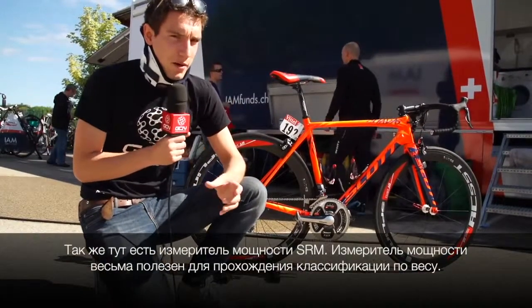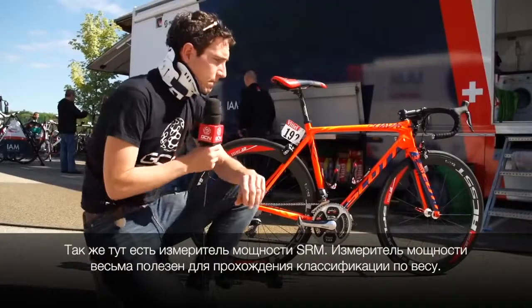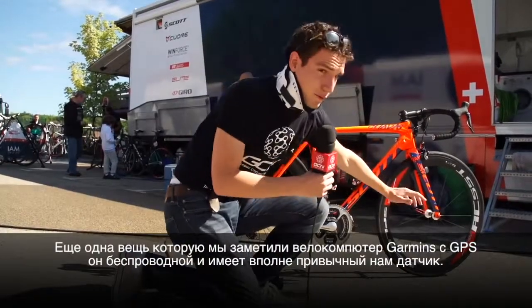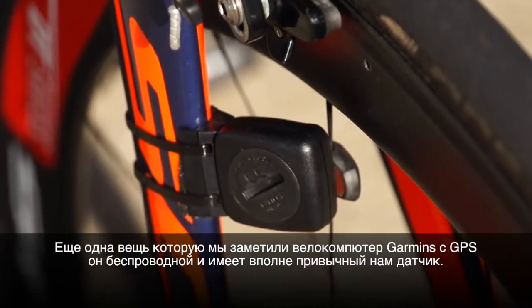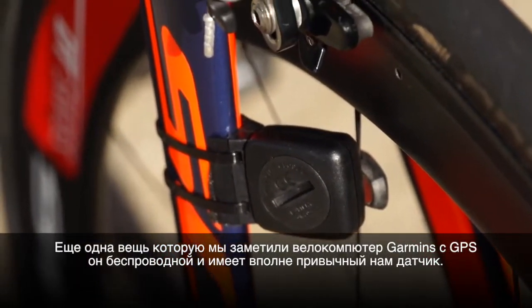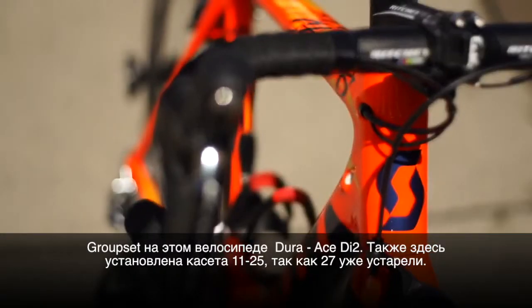His entire team run SRM power meters, and that's going to be quite useful for meeting the weight restriction. One thing that we do notice, because the team rides SRMs and they don't have Garmins or anything GPS related, he's got to have a really retro looking speed sensor on his front wheel, which we don't really see many of these days. Now he's running Dura-Ace Di2 throughout.